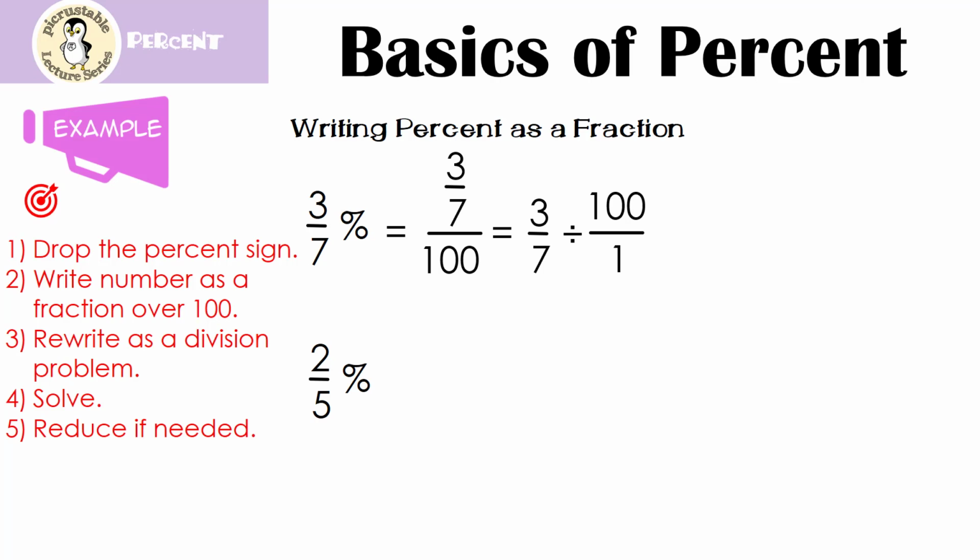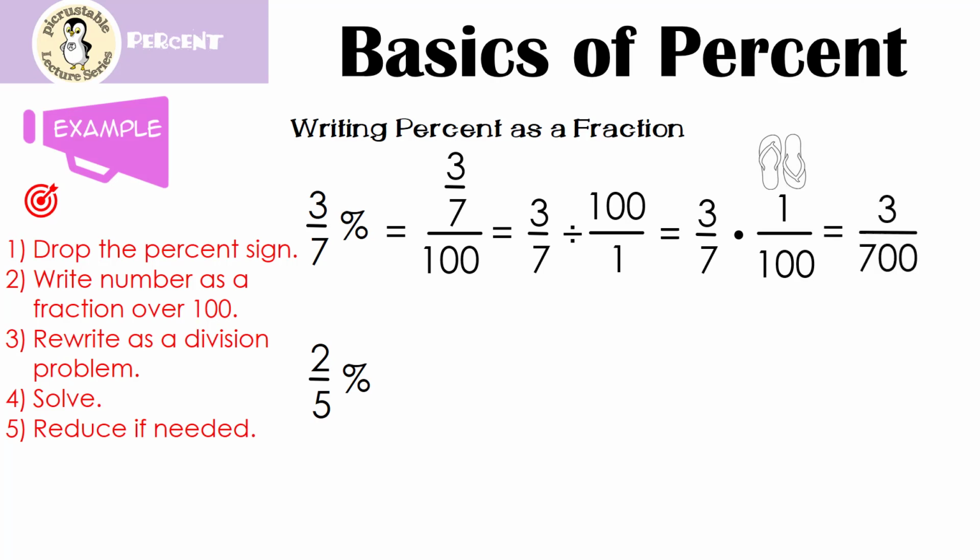But when we divide fractions, we change it to a multiplication. And you remember what we do? Yeah, we flip-flop the second fraction. Let's multiply straight across, and we end up with 3 over 700. This doesn't reduce, so that's my answer. 3/7% is 3 over 700. Let's look at the next one.